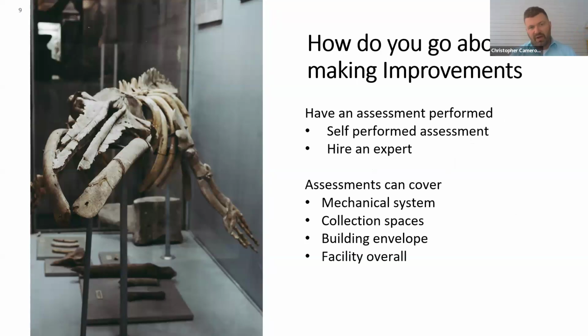First step is you want to bring in some form of an assessor to look at these spaces. And you want to get an assessment form. There's usually two ways to do it. The first way could be you can self-perform an assessment. You can go through yourself. Someone at your institution can look through and say, hey, based on our experience, we see X, Y, and Z. Or you could hire an expert, a third party.